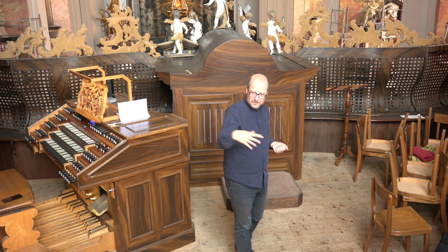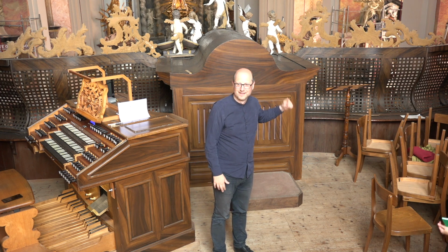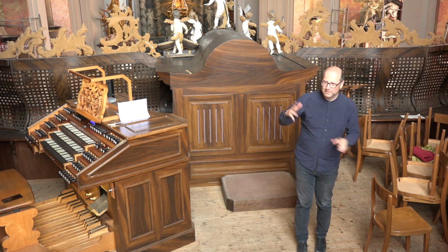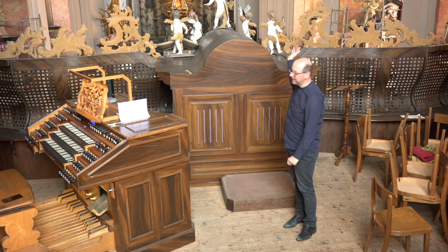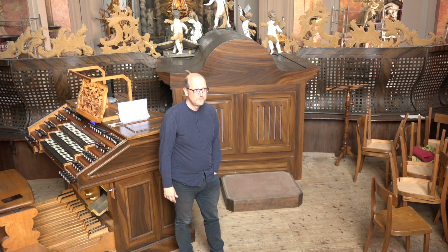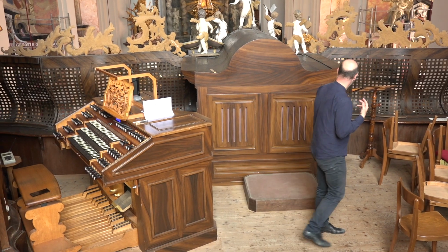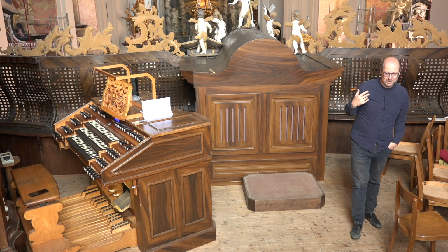Did you come straight up here, or did you walk around the church? Okay, there will be some time. I highly recommend to walk around because it's a really beautiful church. It's a late Baroque church, and it's actually a pilgrimage place for Lady Mary.